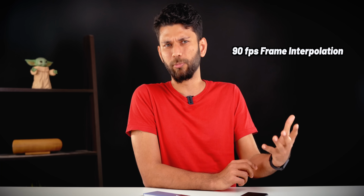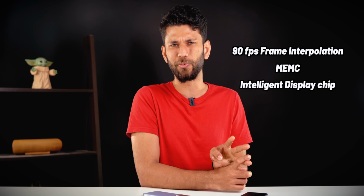So as you saw, both the phones got a bit warm, which is very natural if you play such a heavy game, but there was no overheating, game lag or app crashes. And rest all the iQOO gaming features like 90 FPS frame interpolation, MEMC, intelligent display chip, you get it both on iQOO 9 and iQOO 9 SE.